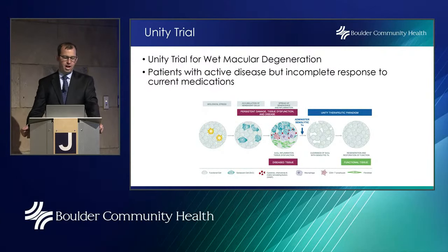The Unity trial for wet macular degeneration is looking at patients who currently have active disease and are actively being treated with these injections, but maybe are not having a great response. Either we can't get the fluid to go away, or patients are stuck at every 4 weeks and we're unable to lengthen out the time of the injections because the disease simply reactivates.